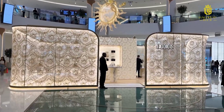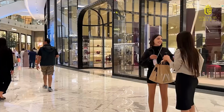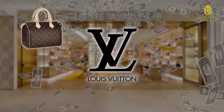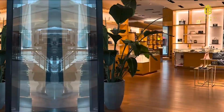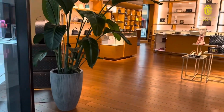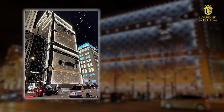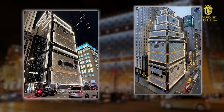From being at the very top of luxury brands to people going crazy for their merchandise, Louis Vuitton has mastered the art of creating hype. However, this time around, they are not dropping a new bag. Instead, it's a whole building. What's the hype around this building and what's inside? Well, watch the video to find out.